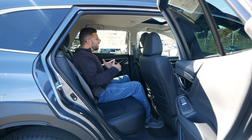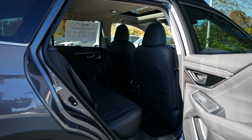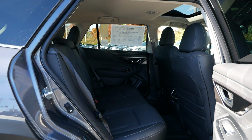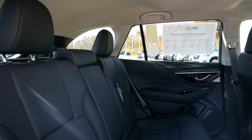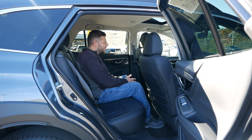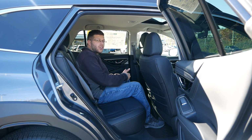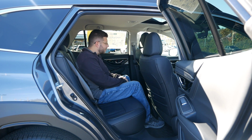Whereas the Outback, again, with it being very closely related with the Legacy, you are going to notice that it's going to have more car-like tendencies, especially with that center hump, whereas the Forester won't give you that. So that's one thing to keep in mind. Maybe on a shorter drive, you can squeeze in that third person, but if you are somebody that does have a family and you do go on the road a bit throughout the year, you might want to go with that Forester.